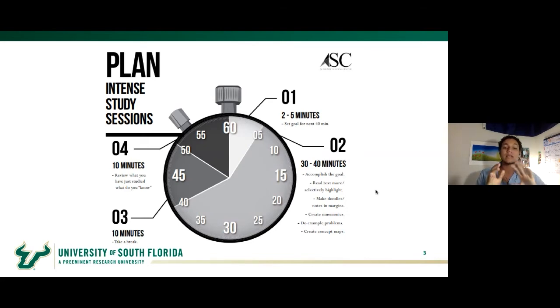Remember that this can also be used for how you structure a group meeting. So, you can use the 10-minute break as a socializing time and then the 10 minutes review to just see what you had issues with. And then finally, if you've ever heard of the Pomodoro method, this is basically the same concept. I know there's also an app that you can download, like the Pomodoro app, or it's like the tomato timer, and this will be what you need it to be.